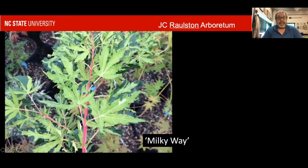Milky Way. I remember when I first saw a picture of this, this is one of the newer ones that made me say, put us on the list, we need this at the Arboretum. Gorgeous pink young stems. That's something I hadn't seen before on many Japanese maples, with these really hot pink stems. And I tend not to grow a lot of Japanese maples personally for stem color.